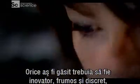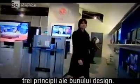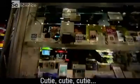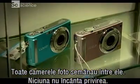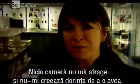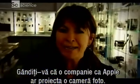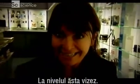Whatever I came up with needed to be innovative, aesthetic and unobtrusive. Three principles of good design. Then it hit me. Box, box, box, box, box. All the cameras I could see were very samey. Not one of them set the world alight visually. None of them make me feel really excited. None of them jump off the shelf and make me want to own them. I mean, imagine if Apple or someone like Apple designed a camera. That is the level that I'm going for.